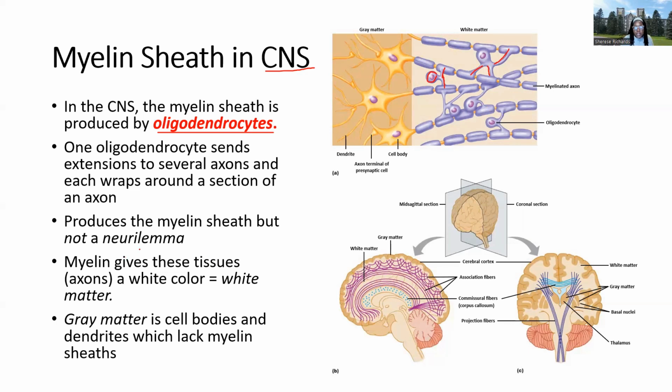Now notice for the central nervous system, this is not going to be considered neurolemma. Neurolemma is exclusive to the peripheral nervous system, but I really want to make the distinction here that in the central nervous system, myelin is produced without the inclusion of neurolemma. Okay, myelin is really the tissue that coats the axon. So as this oligodendrocyte releases these projections, they basically provide these layers of fat. That's all that myelin is, a fatty layer that's being produced around the axon at intervals. And it's going to appear white on imaging as well as on gross inspection of the brain.